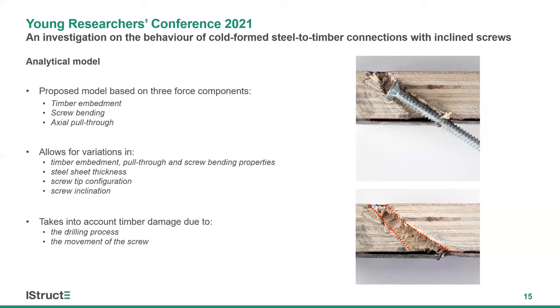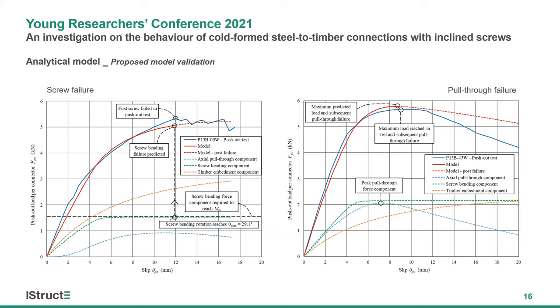The model was validated against push-out tests. And here we're showing a sample of each mode of failure. The first 2 images represent screw failure and pull-through failure. The blue, green, and orange dashed curves represent axial pull-through, screw bending and timber embedment components, which were then combined into the red model-predicted load slip response, while the solid blue line is the actual push-out test. In both images, it is evident that the model can accurately predict the load slip response while giving accurate predictions of the ultimate load, the slip at ultimate load, and correctly predicting the mode of failure.